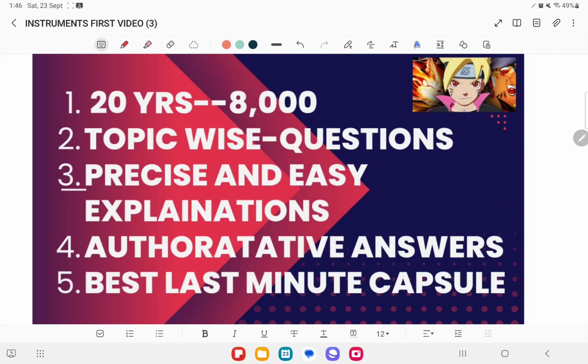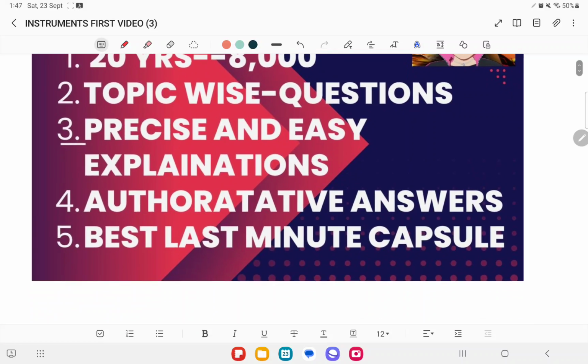Second, the unique aspect of this is that these questions will be topic wise. None of the platform provides topic wise segregation of the questions. Third, these questions will be provided with precise and easy explanation. And these will be authoritative answers, that is with valid and authentic sources. And the last, that way these can be the last minute capsules, easy to revise and easy to learn.